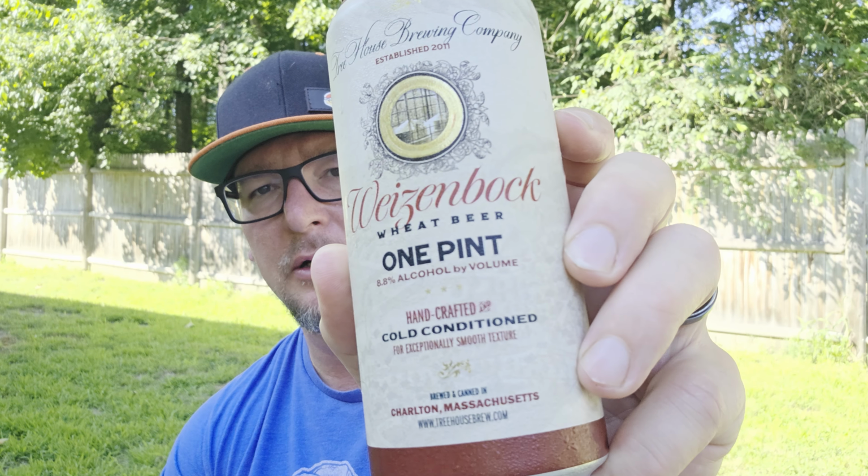This one is a Weizenbock wheat beer, 8.8% ABV. It says it's handcrafted and cold conditioned for exceptionally smooth texture. It was brewed and canned in Charlton, Massachusetts.